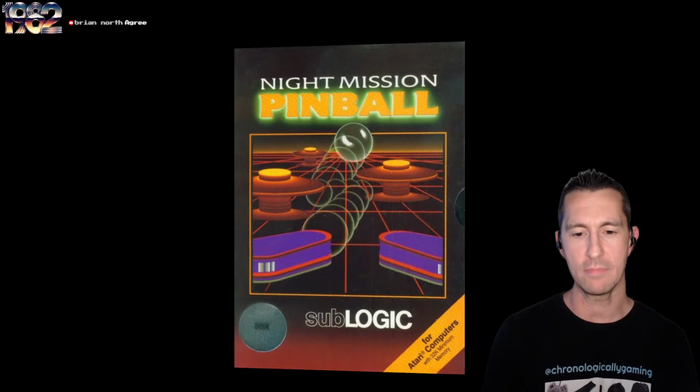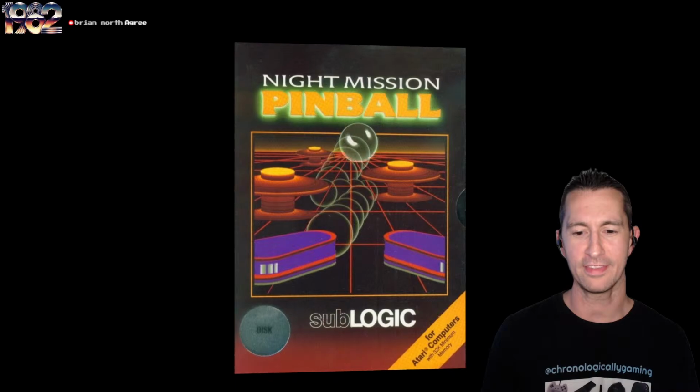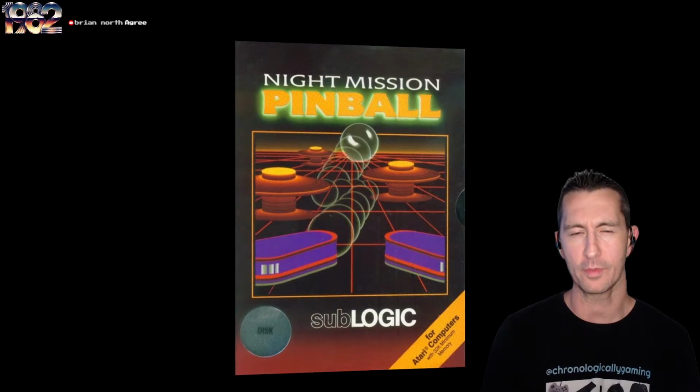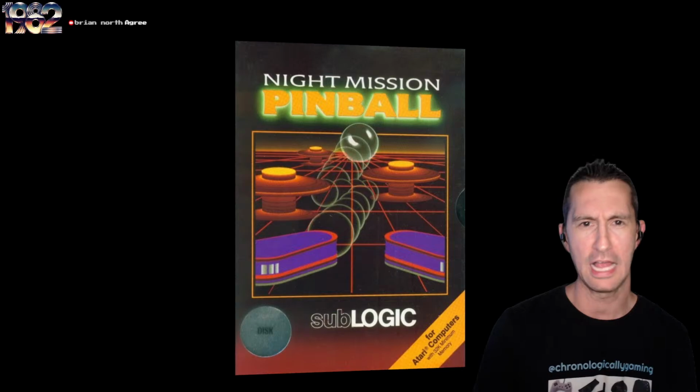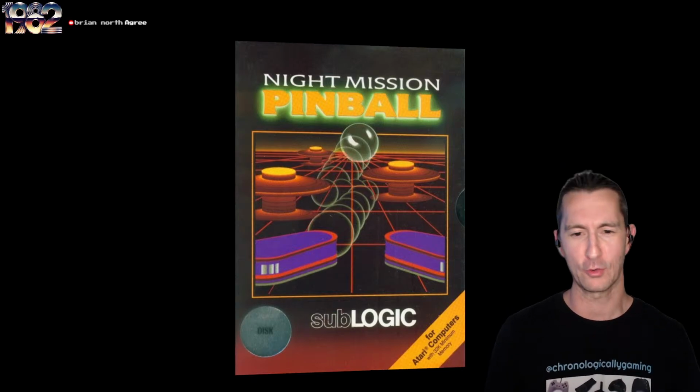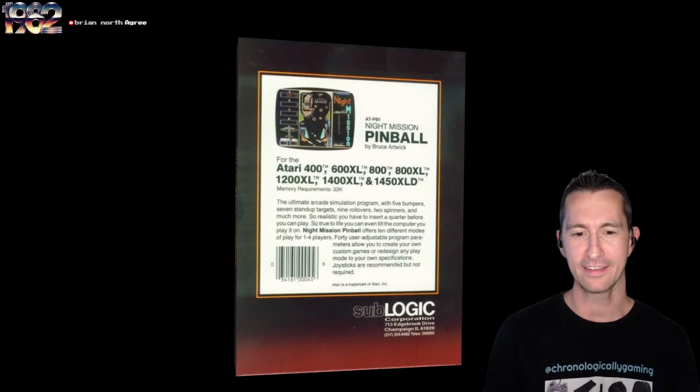You need 32K minimum memory to play. They changed up the aesthetic, but I like this. This is the one you're probably more familiar with if you played Night Mission Pinball, not the Bruce A2 PB1 version of it. Flip it over on the back. Oh, yeah, there you go.